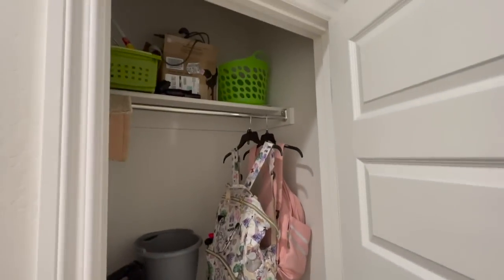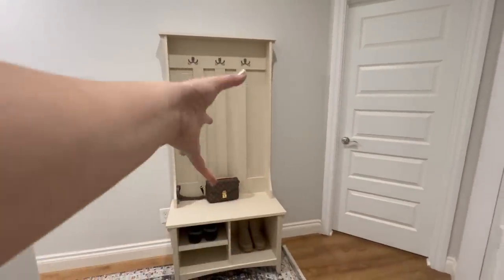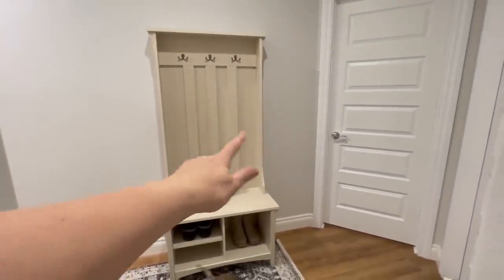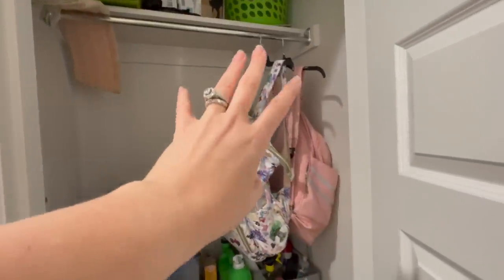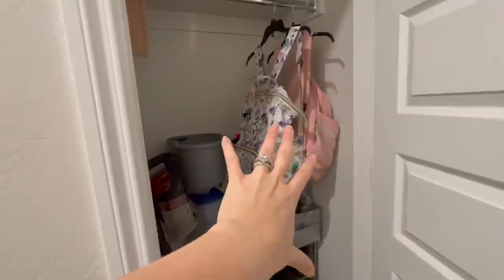Okay, so for example, this is one of my linen closets in my hallway. Now, normally I would put my backpacks right here on this little landing place where I always just throw my stuff. But because I want to make sure that this area stays organized and clean, I am trying to get in the habit of hanging up my backpacks here. So this is my work bag and then I have my gym bag here as well. So I'm trying to be conscious about hanging up my stuff in there.